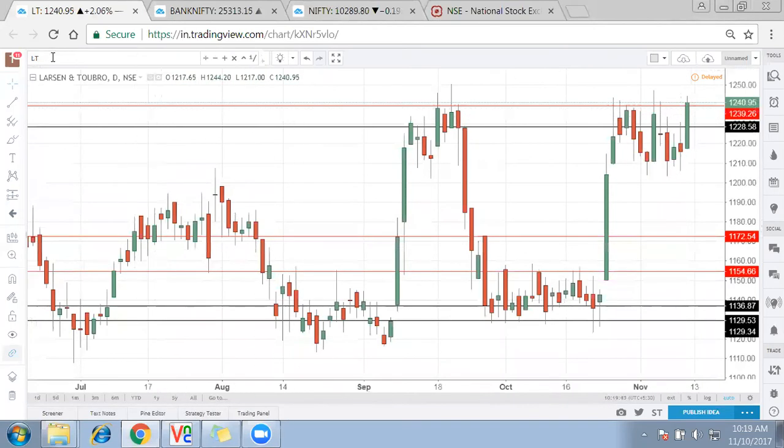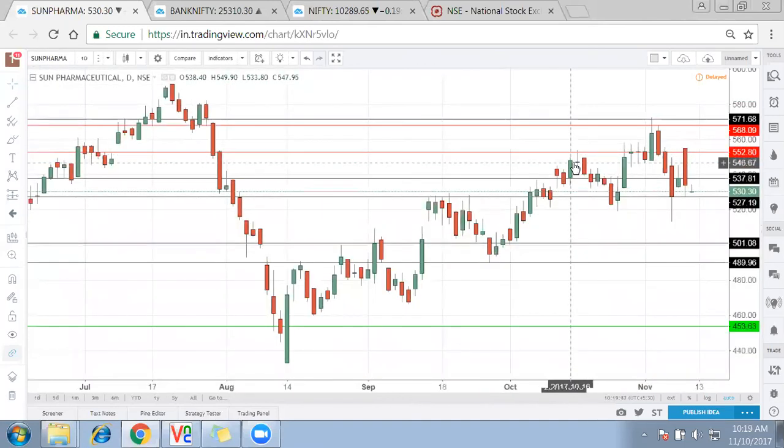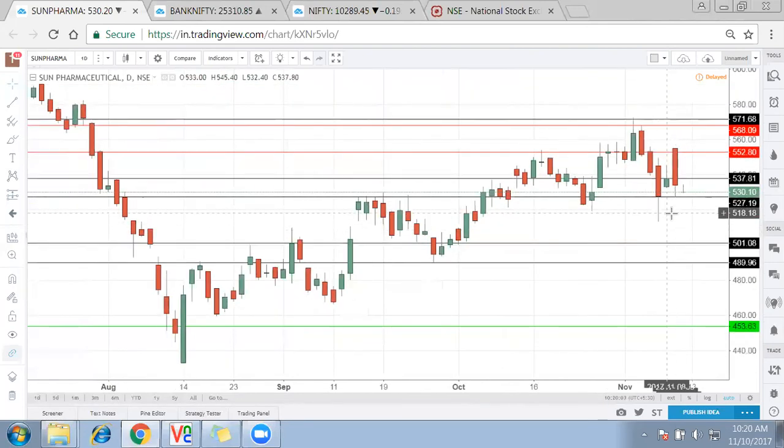Let's check some of the pharma stocks. So Sun Pharma, if I'm looking at again Sun Pharma, after reaching these highs of 570, it now undergoes some kind of sideways and correction movements. It cannot be neglected for 500 levels. So Sun Pharma seems to be weak, and the downside cannot be neglected.